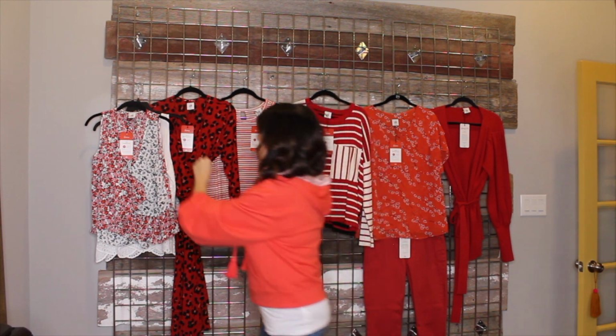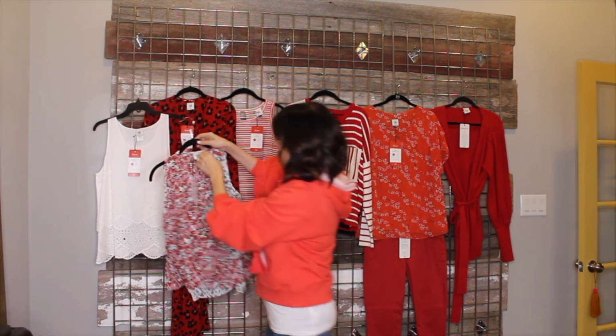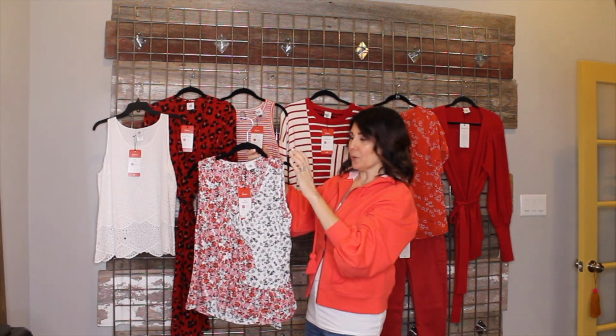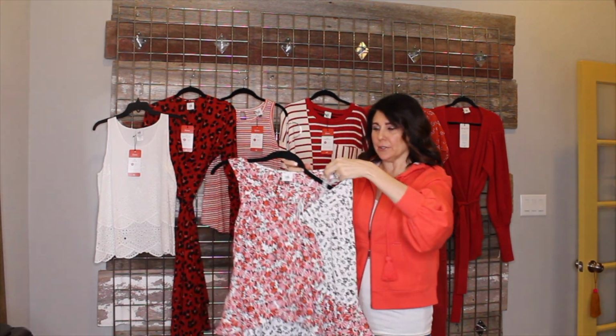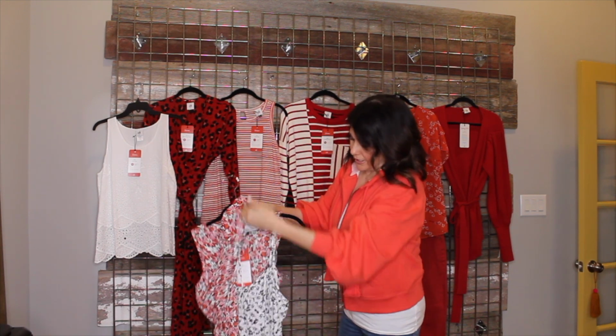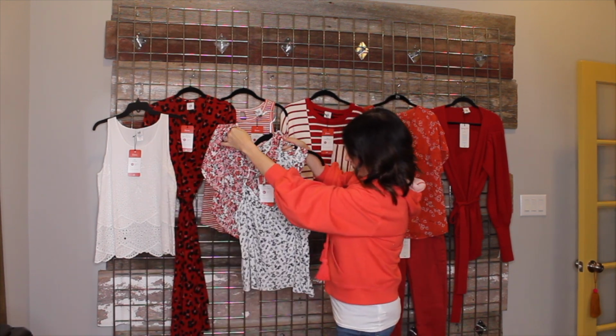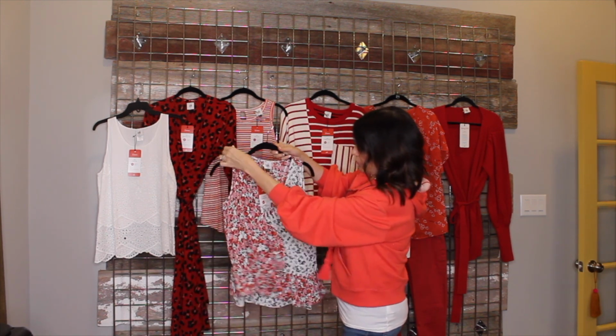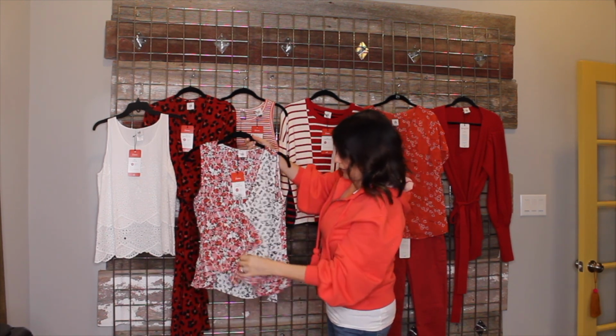Okay, so let's get started. So, Seraphine top. I love this, and guys, this is another twofer, which is so fantastic. There is actually a little tank underneath this little shell, which is so fun. I'm just going to flip it up so you can see. So how fun is that? Little extra tank that you can wear on your own, or wear the little outer shell to go with it. Super boho. Love the color palette.